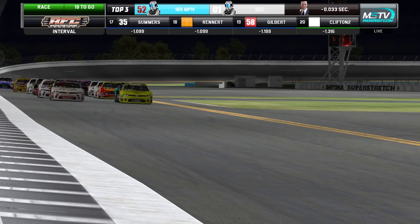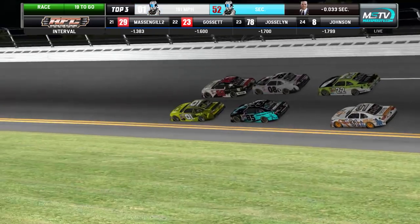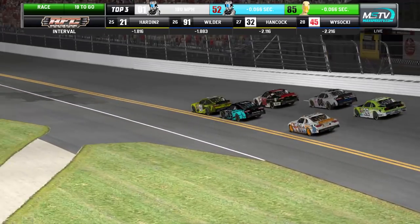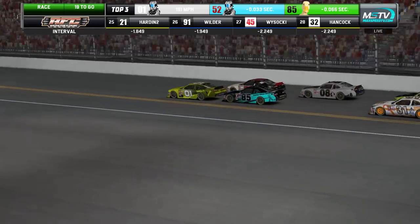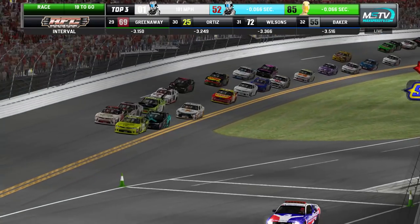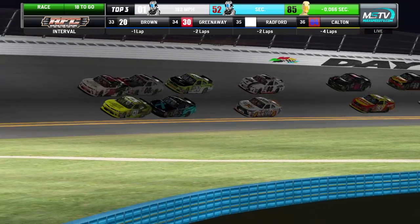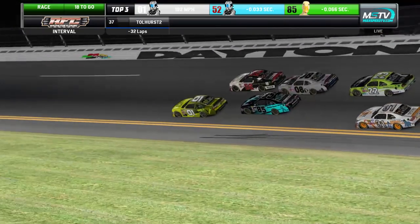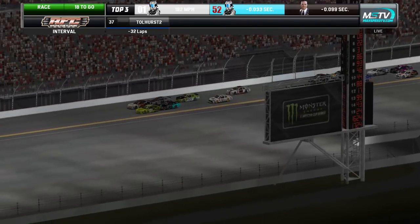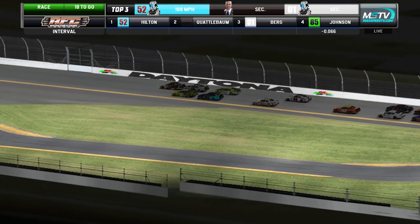Down this long Daytona backstretch. Chris Berg in the 01, the 52 of Tyler Hilton. Those are your first two cars, one on the inside, one on the outside. Peyton Johnson in the 85, Tom Quattlebaum in the 08, supporting our front runners. Through the corner they come. Down the backstretch. Got to be very careful about how you hit people using that bump draft.